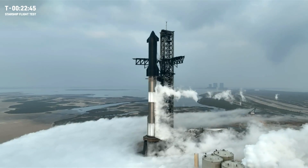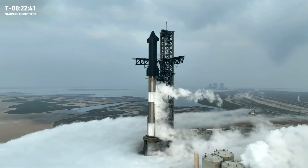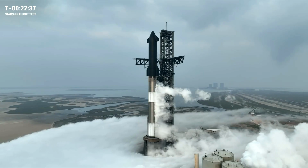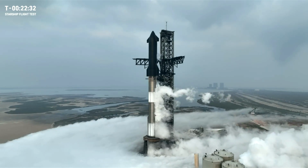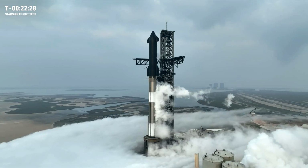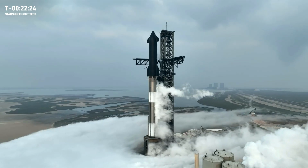We're not working any issues either with the vehicle or the range. Weather is 95% go, so not dealing with any winds or weather issues today. If we do have to scrub, our next attempt would probably be about 48 hours from now. It's all going to be driven by commodities and just how far we get into the count. But everything is looking good for liftoff just about 22 and a half minutes from now.